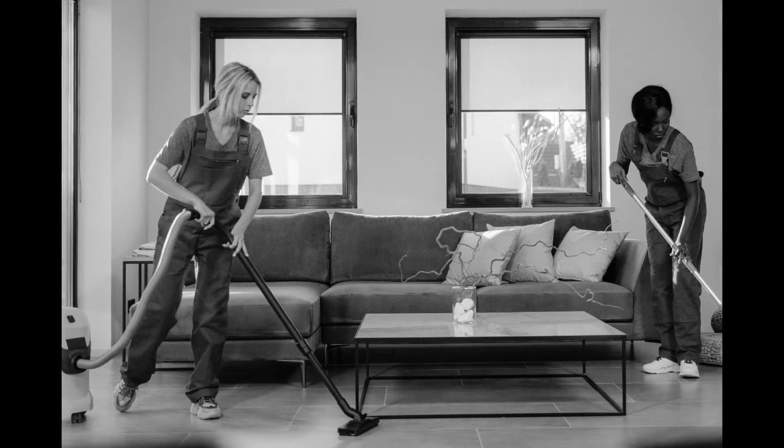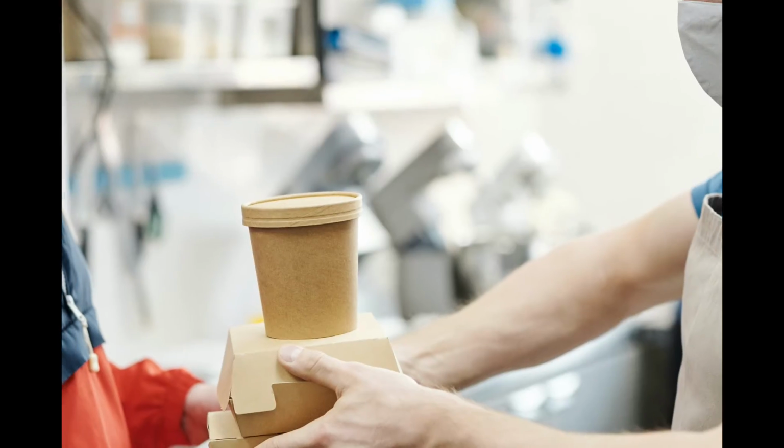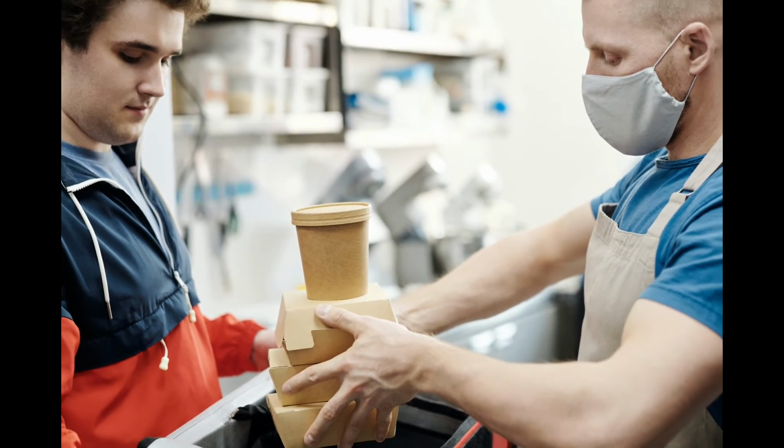This is the biggest time saver available, especially if you have the money. When hiring people such as a cleaner or a dog walker, or pay for home delivered food, it saves you so much time. I should point out though, only hire people to do the tasks that you don't want to do.